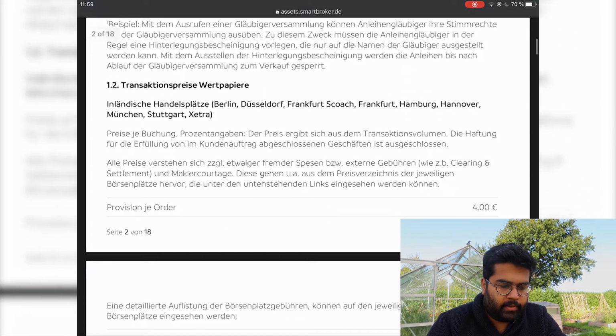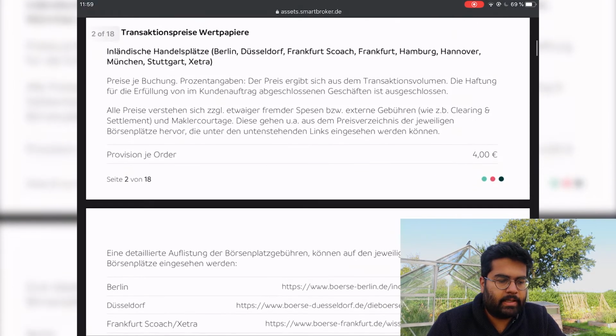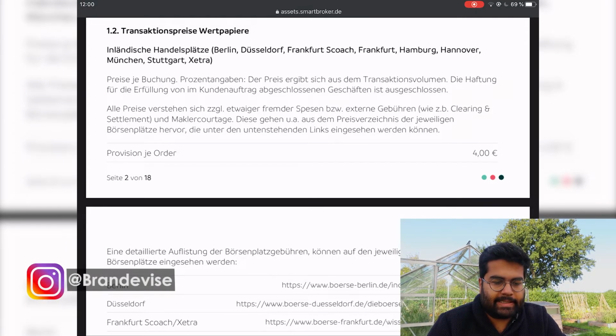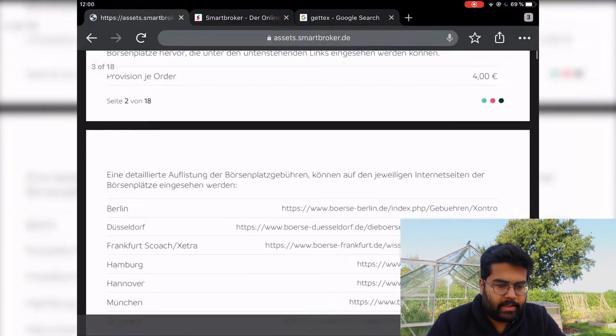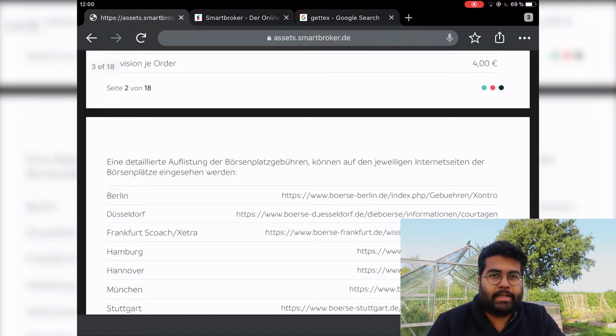Then when you go even further down, they say that if you are doing any kind of transactions on the inländische Handelsplätze, so your country's stock exchanges, which are Berlin, Düsseldorf, Frankfurt, Hamburg, Hannover, Munich, Stuttgart, etc., you pay €4 per order. In comparison, Trade Republic doesn't offer these at all. Trade Republic only offers Lang und Schwarz as the trading exchange, whereas Scalable Capital only offers Gettex.